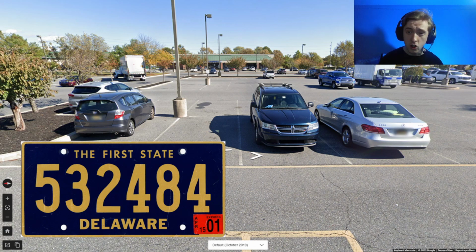Please be aware that just because you see a license plate does not necessarily mean you are also in that state. So you may see a Delaware plate in Connecticut. Cars do travel, so keep that in mind.